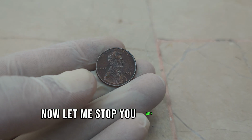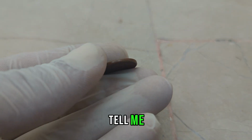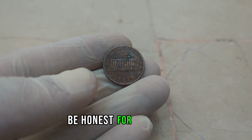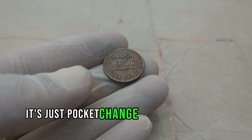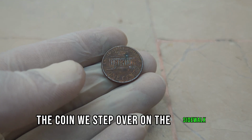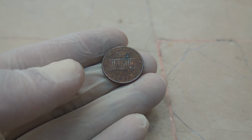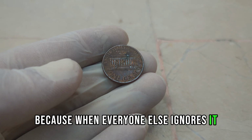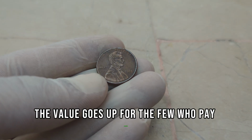Now let me stop you with a pattern interrupt. Tell me, when was the last time you actually looked at a penny? Be honest. For most of us, it's just pocket change. The coin we throw in a jar. The coin we step over on the sidewalk. But that blindness, that's exactly what makes it so powerful. Because when everyone else ignores it, the value goes up for the few who pay attention.